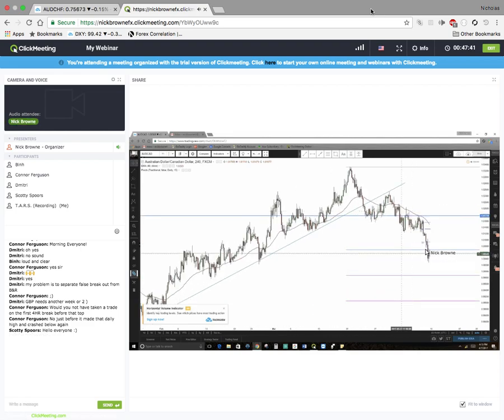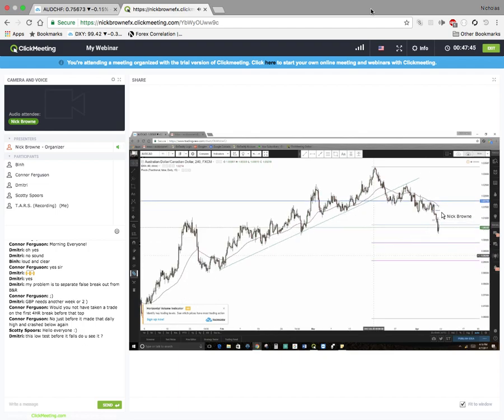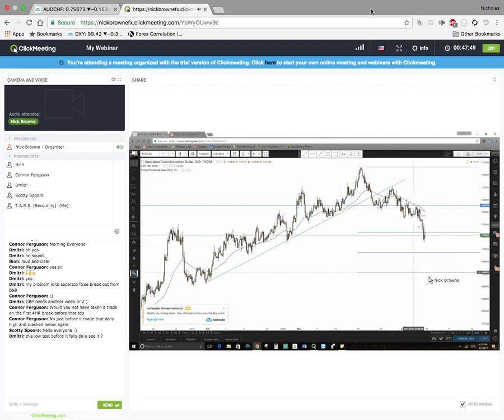So I like this one. We're going to need quite a substantial pullback to allow any sort of entry on this. But it still offers a lot of potential to me. The weekly 50 is still down here, and like I said, it has been well respected.